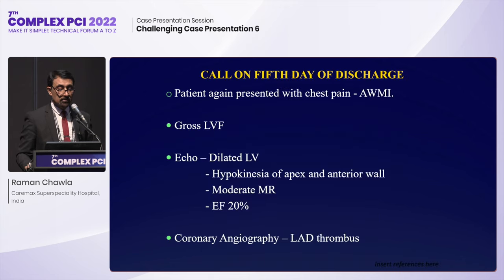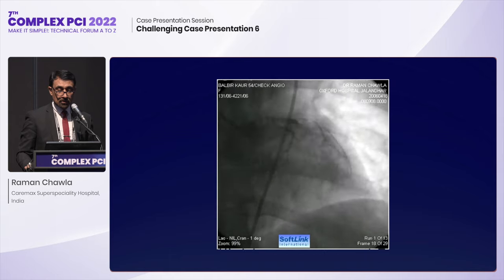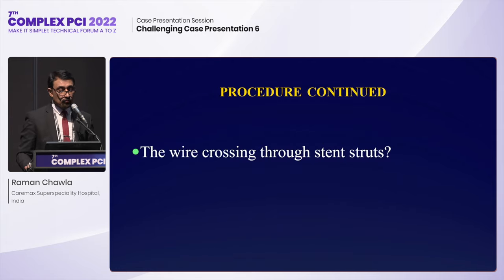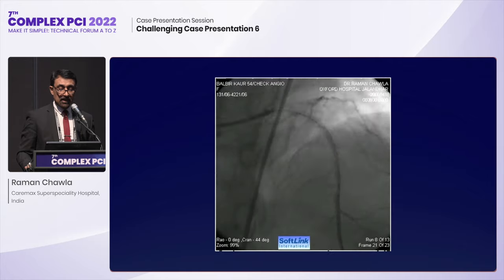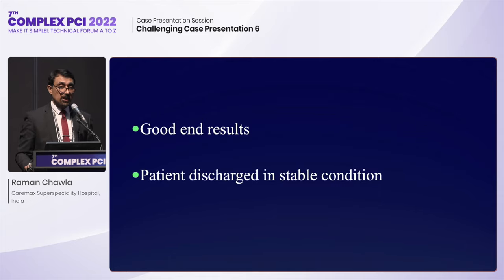Now she came back with another problem. She had chest pain and an extensive anterior MI, with ejection fraction of 20% from 45%. This was the second catastrophe I got. She had thrombus, obviously, so I tried re-angioplasty. The wire was crossed, but the balloon did not cross. I thought my first wire might have gone through the stent struts, so I put a second wire, and then I was able to dilate the lesion. Finally, both wires were there and I dilated the lesion. The patient was stabilized, with a good end result, and discharged in stable condition.